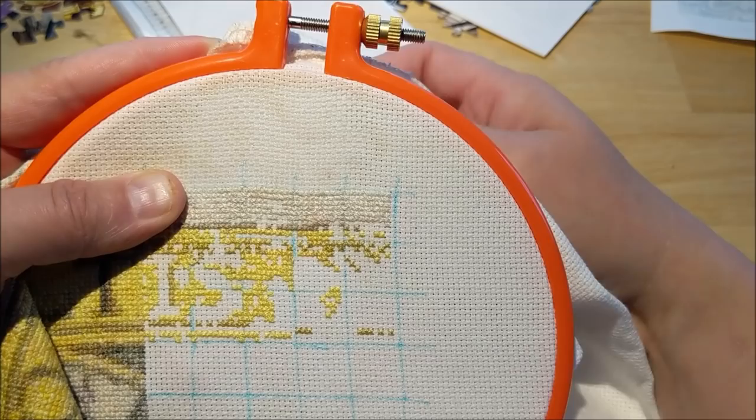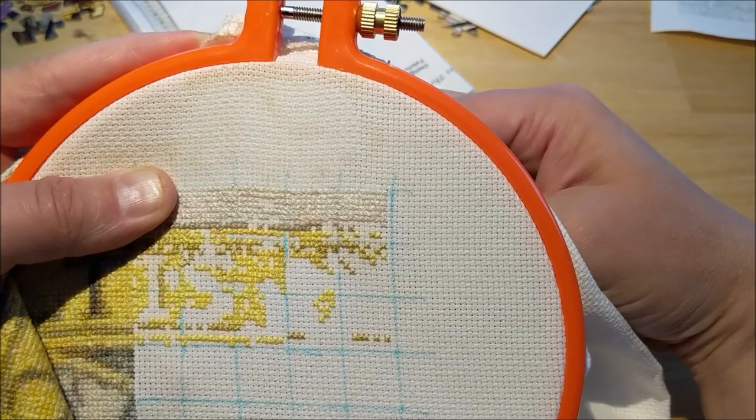Up here. There's a lot to do with this color. I'm only on the top part. There's more on the bottom part to do, which I love.